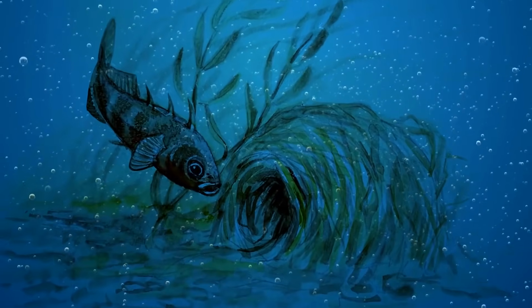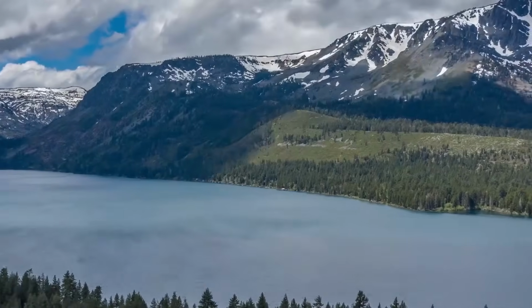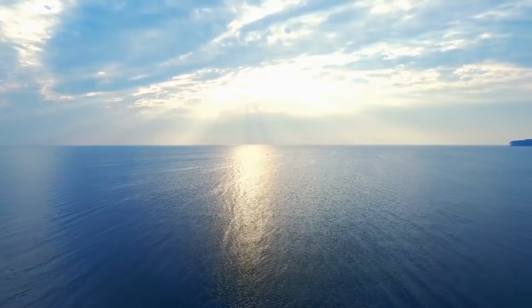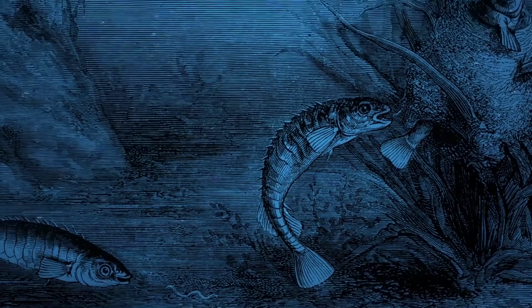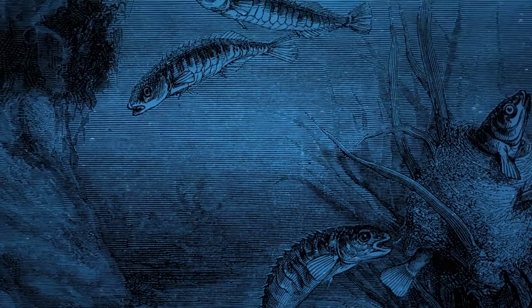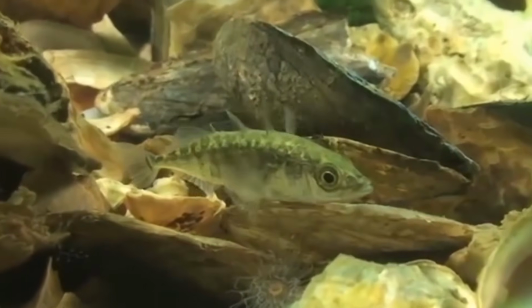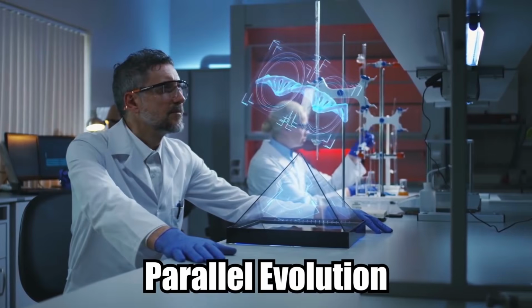The recently discovered fish lived in brackish waters around 12,000 years ago, a time when the lake it was found in was nearly, but not completely, disconnected from the sea. A new study reveals that stickleback populations in separate places evolved to survive in their new freshwater environments, experiencing similar changes in their behavior, function, and appearance, a phenomenon known as parallel evolution.